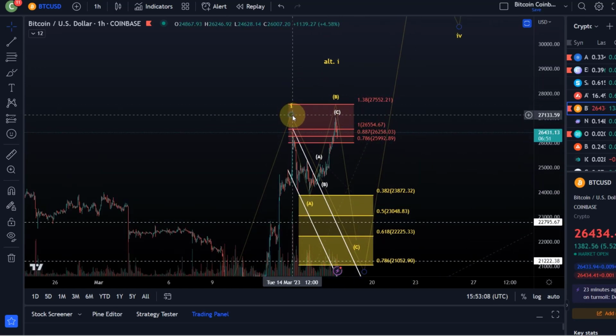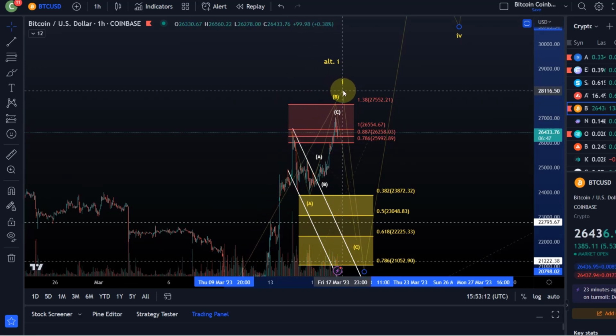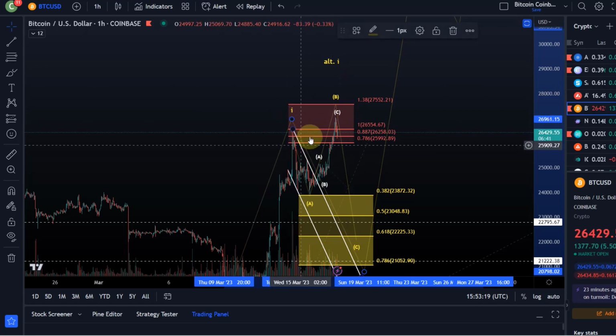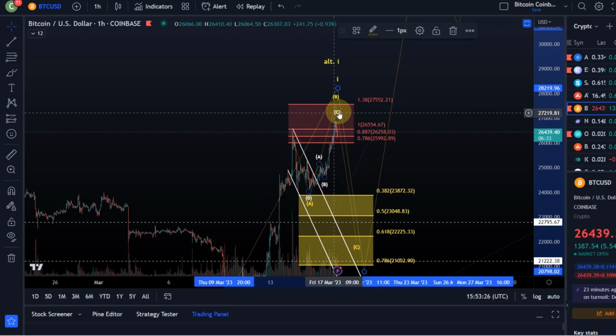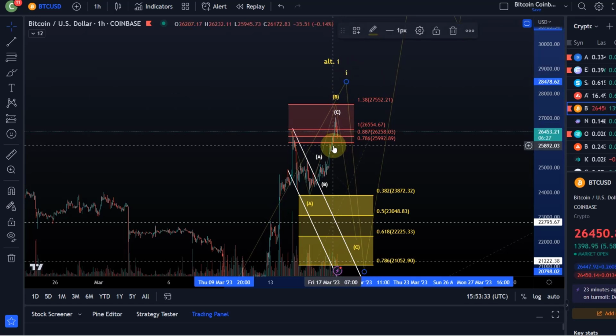This could also be, and I think I talked about that in one of the previous videos, but I can't always mention all scenarios in every video. Some of the channel members have asked about this scenario, and it's absolutely valid that the wave 5 never ended here on the 14th of March, but actually up here. It is possible. So that means that we should get a bit of an extension still higher, which means we need to be on the side of caution. That introduces quite a bit of complexity.